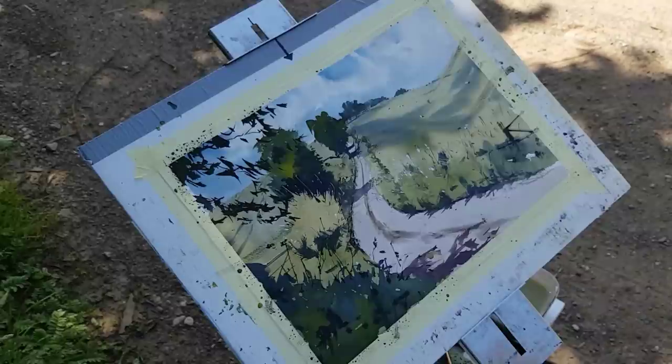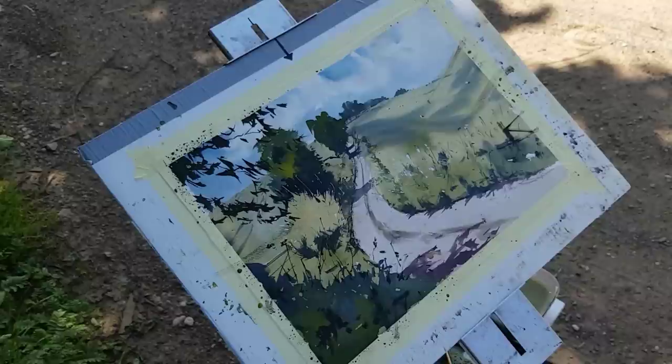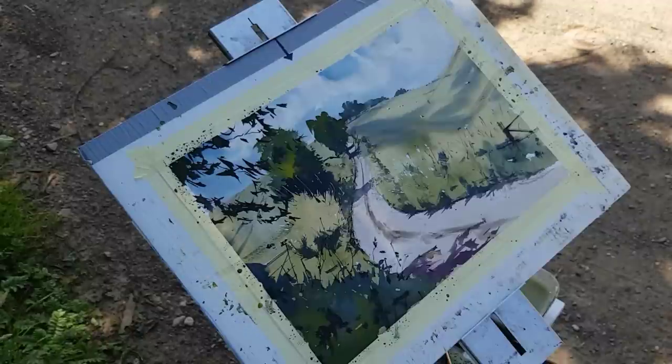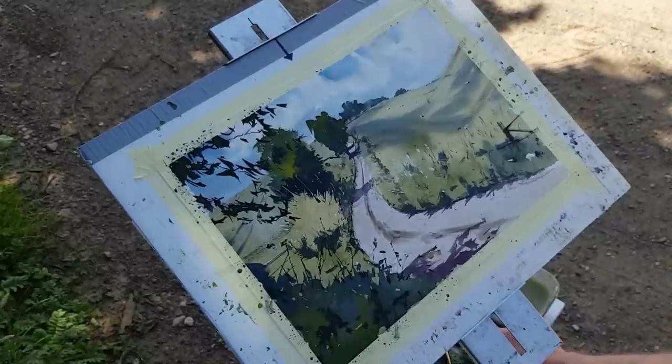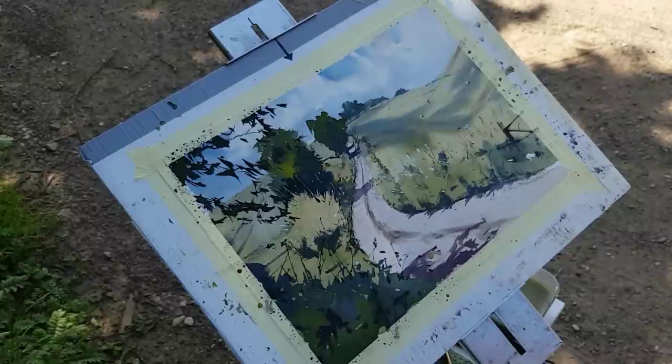Country lane in South Gloucestershire, the road to Laterton. That's probably what I call it, the road to Laterton. Yeah, I'll get back to the studio and then do a proper critique. And I'm going to blow my nose. Speak to you shortly.